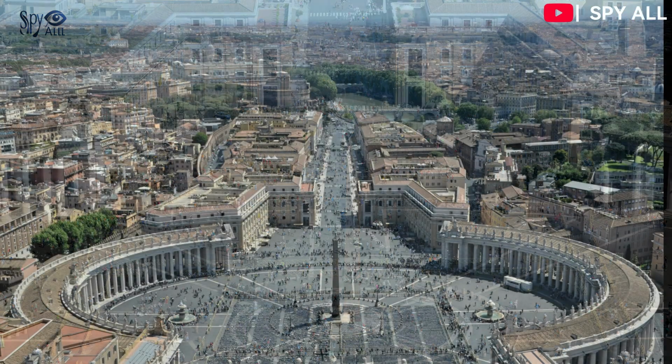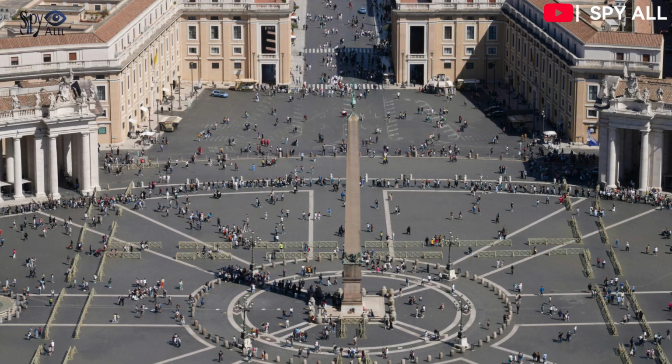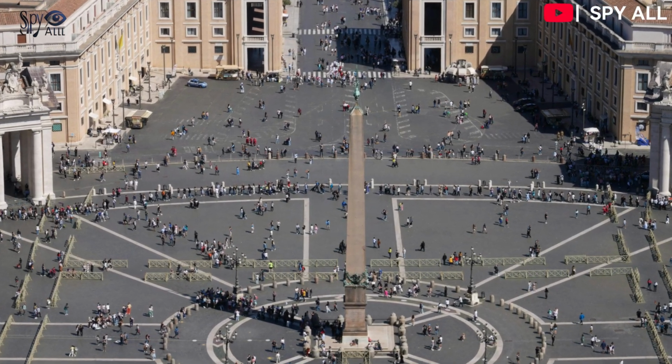Bernini's colonnades, the maternal arms of Mother Church. From two special spots marked on the pavement, the columns align perfectly into a single endless line.